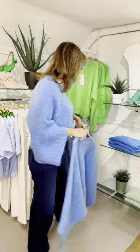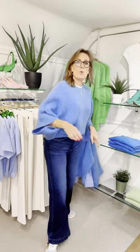Now, it has got, warning, mohair. So for those of you who are allergic to mohair, this is not the jumper for you. But to be honest with you, I'm a little bit sensitive to mohair, but it's absolutely perfect. I don't feel itchy or irritated at all. So it's 50% mohair, and the rest is poly and acrylic mix. So it will keep its shape. It won't grow too much.